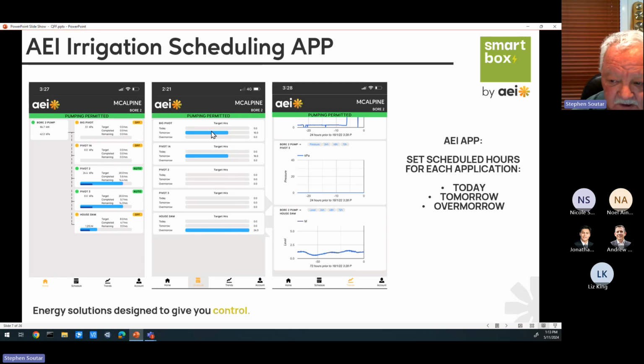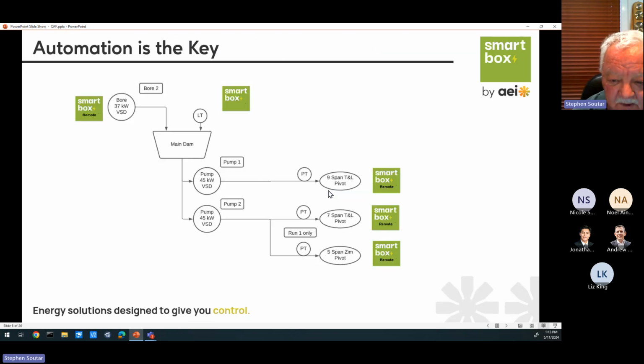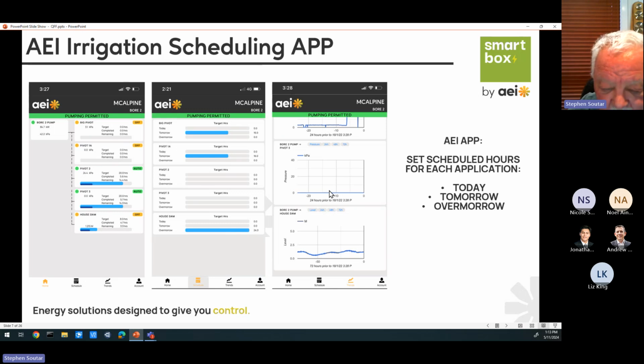scheduling times for today, tomorrow and overmorrow, which of course is the day after tomorrow. And then we can also provide some trending on the app. And one of the key things with trending is data's your friend. If you can trend stuff, you can look at problems that are happening that you won't see just by watching normal displays. So in our case, we believe trending is really important.